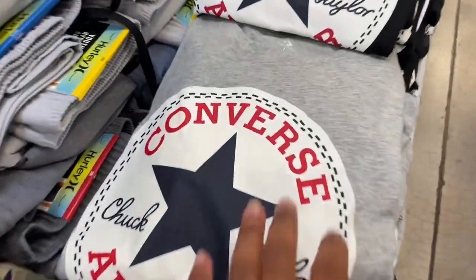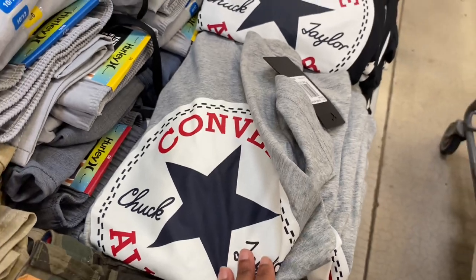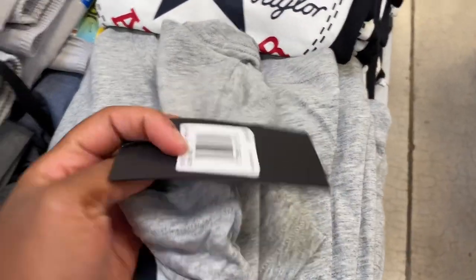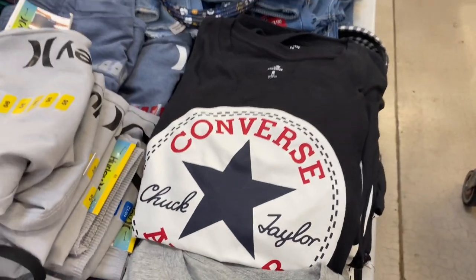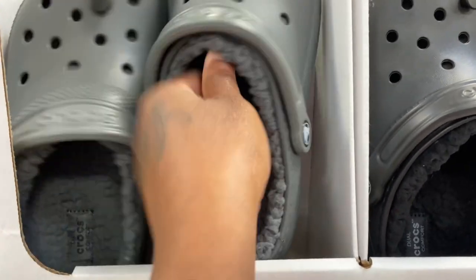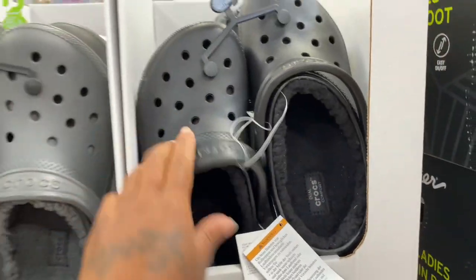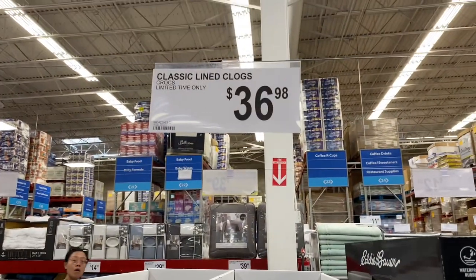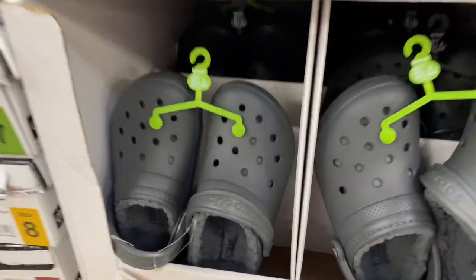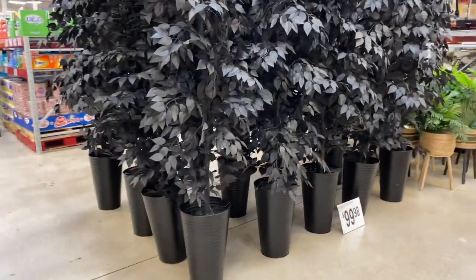Oh, they got these Converse shirts in here. How much are they? Say $16 right here, but I know they're a little bit cheaper. They got a black one too. They got these Crocs here with a little fur in them. These are cute. I should have got these because I love to wear socks with my Crocs. They're $36.98. They don't have the girl size. It's like men sizes.